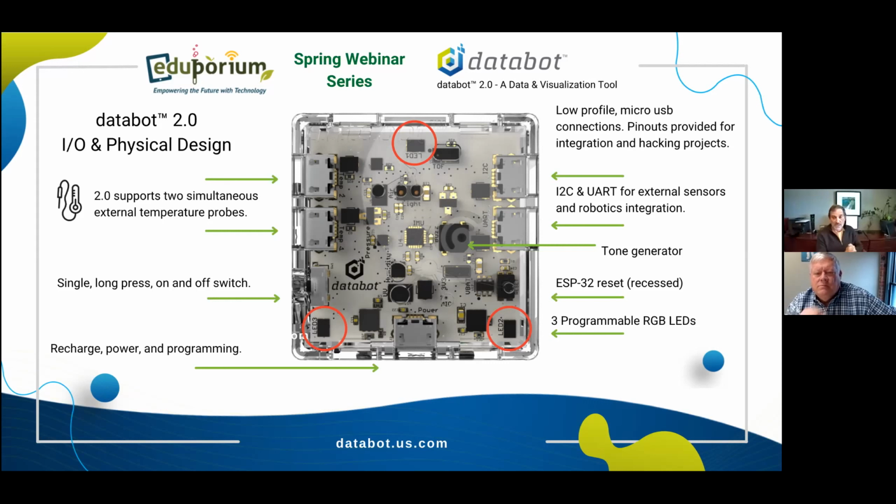And databot does that. So on the other ports here on the right-hand side, we've got 2 expansion ports that allow you to add on additional sensors from other systems. And that's also the communication ports if you want to plug it into various robotic devices. So for example, we've done integrations with Fischertechnik, with Lego, with Sphero. Any of the major systems that are out there probably have an ability to integrate with this because these are very common communication protocols. So that's a quick look at the physical design of databot 2.0.